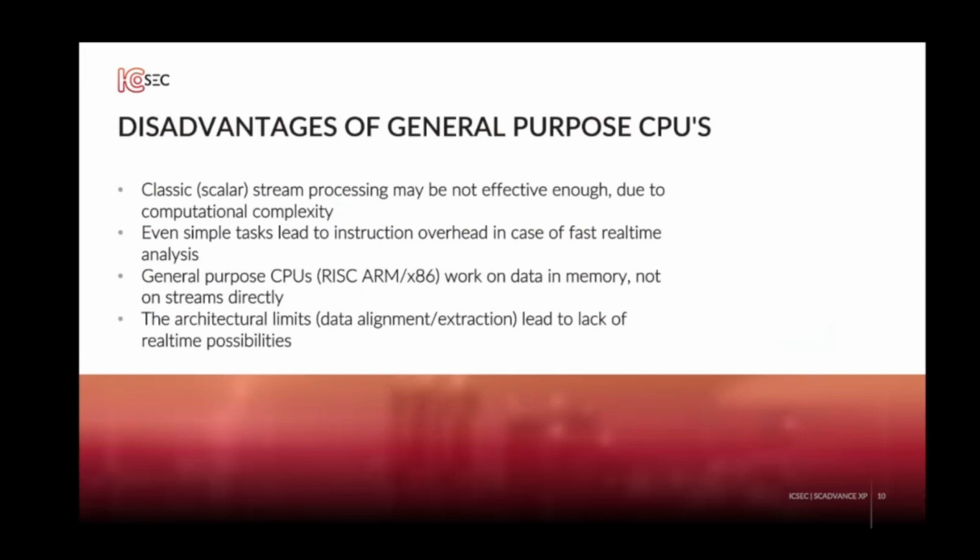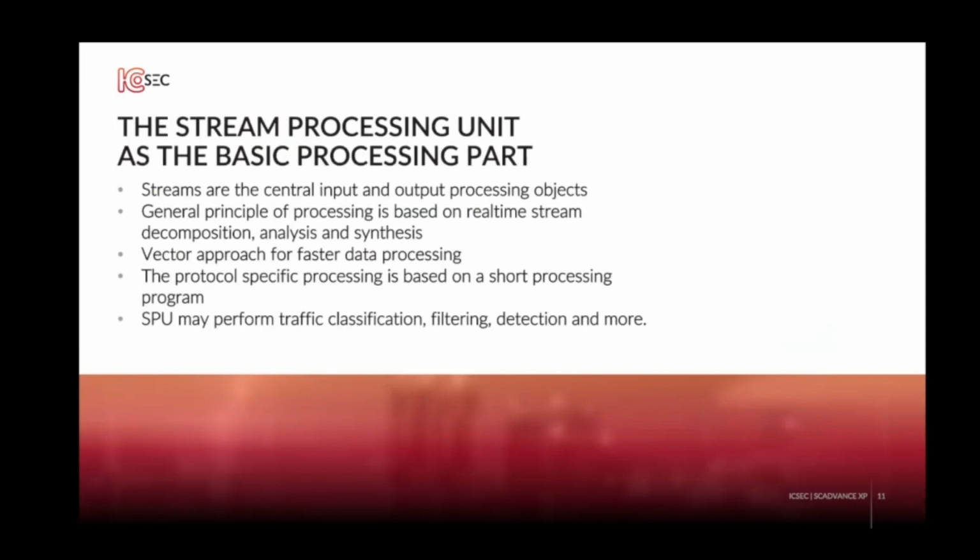The biggest problem, from my point of view, is that even simple operations may lead to instruction overheads, which in turn will lead to a lack of real-time capabilities. And like I said before, real-time is a big word here, because data to be processed by a network probe has to be processed in real time. Of course, there are also architectural limits of CPUs to guarantee the orthogonality of instructions. And we can move to the next slide.